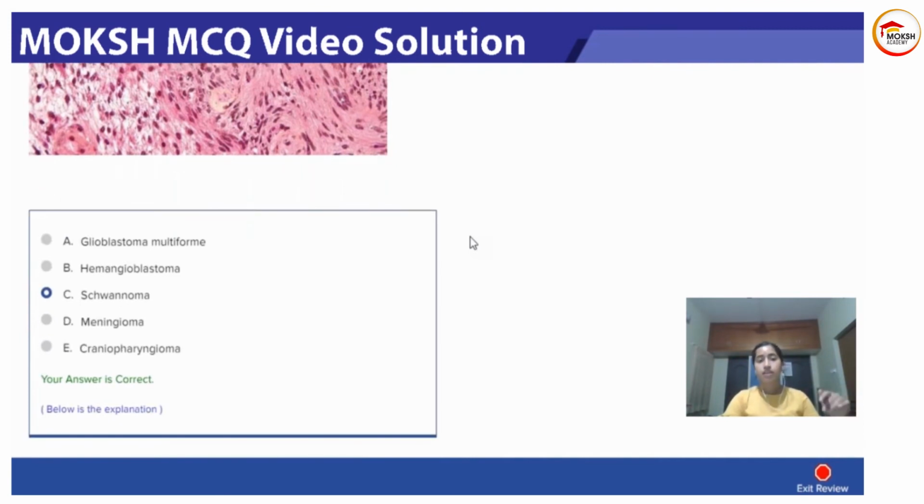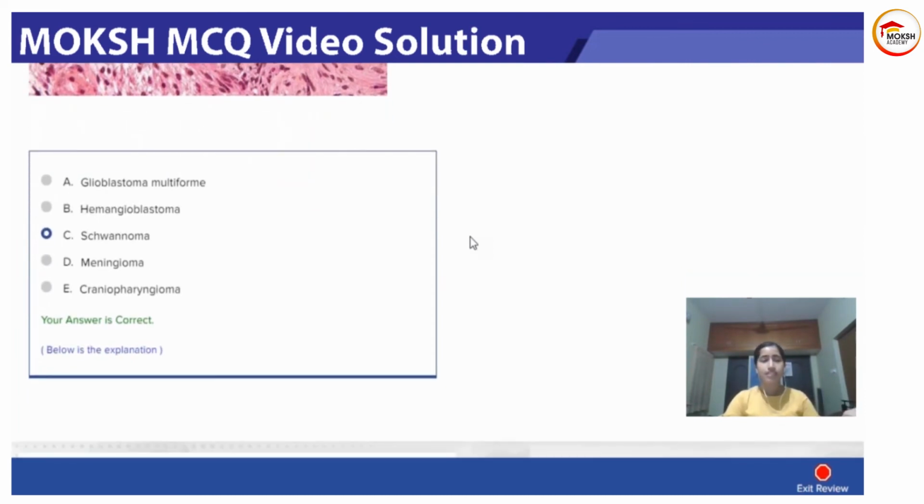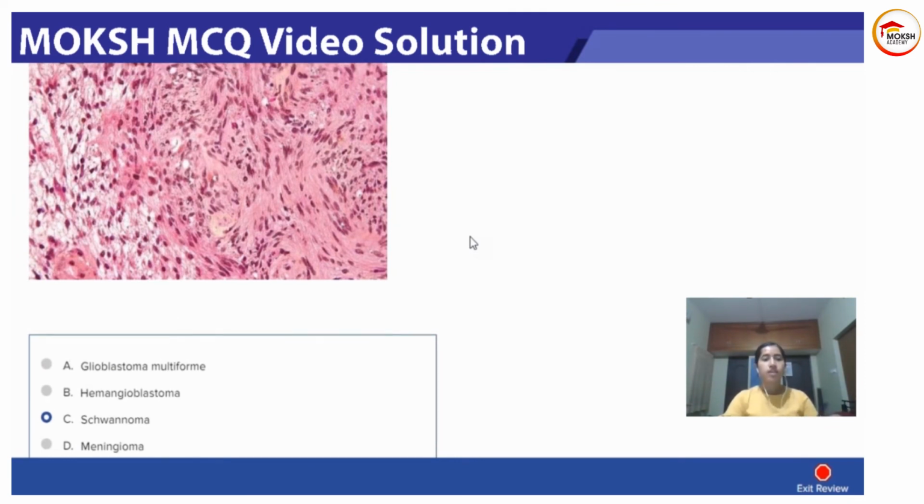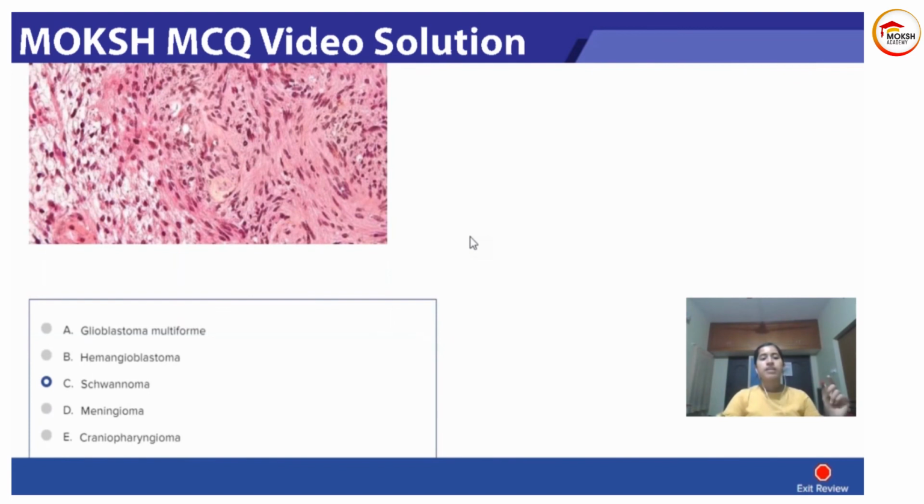Moreover, it's not associated with neurofibromatosis. Think of hemangioblastoma when they're talking about von Hippel-Lindau syndrome. So VHL, think of hemangioblastoma. Schwannoma we already discussed. Meningioma, the histopathology will be very specific for that. If you look at it, you will identify psammoma bodies, so you'll know it's meningioma. In this case there are clearly no psammoma bodies, so rule it out.